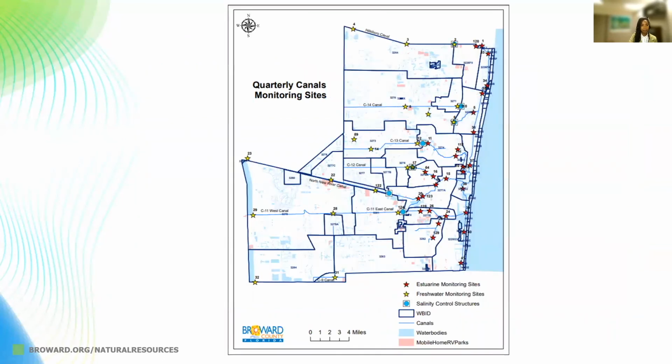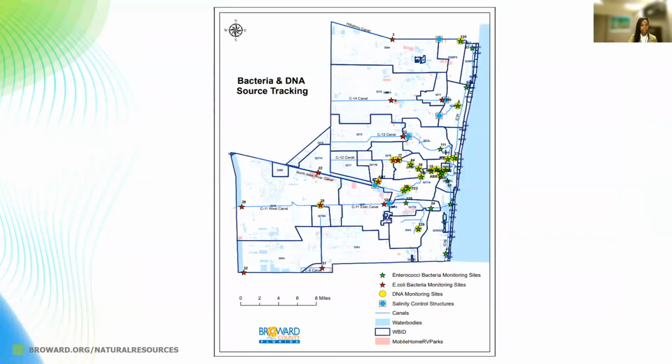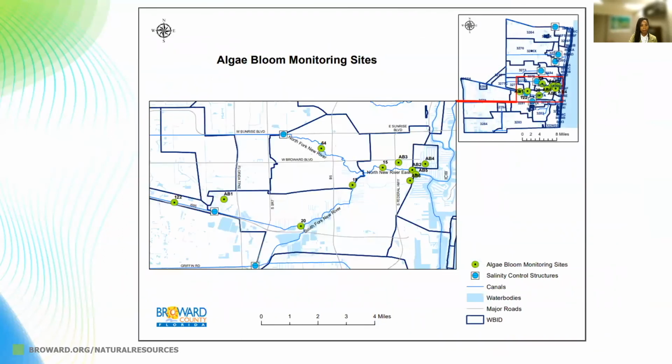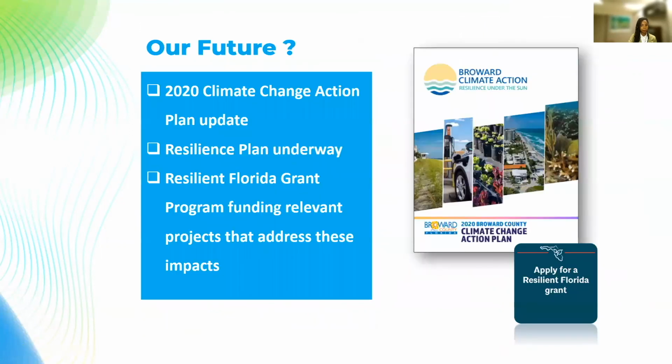Here is a map of their quarterly canals monitoring sites, which shows the estuarine and freshwater monitoring sites, as well as the salinity control structures, water bodies, canal network, and mobile home and RV parks locations. Here is a map showing bacteria and DNA source tracking monitoring sites. And here is a map of the lab's algal bloom monitoring sites.